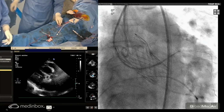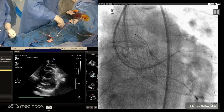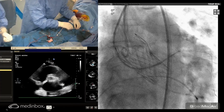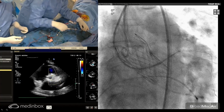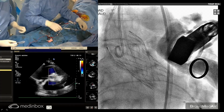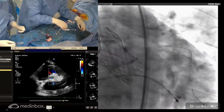Let's flash. Sorry, we have to check the left main to pull back the pigtail. So we have the same effusion and the valve looks more rounded than before. Let me do an angio before, so you can check it a little bit better because I have the guiding in the ostium. Now we'll do the final test here.